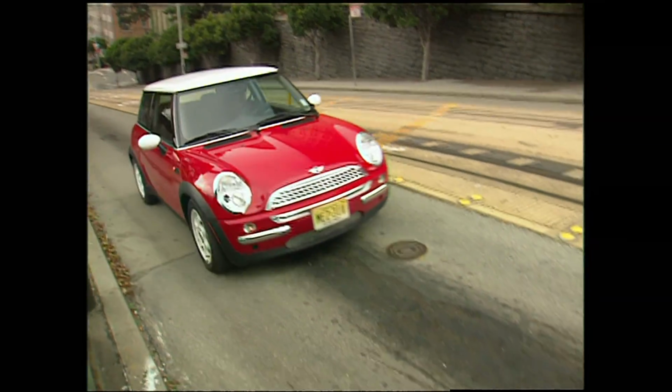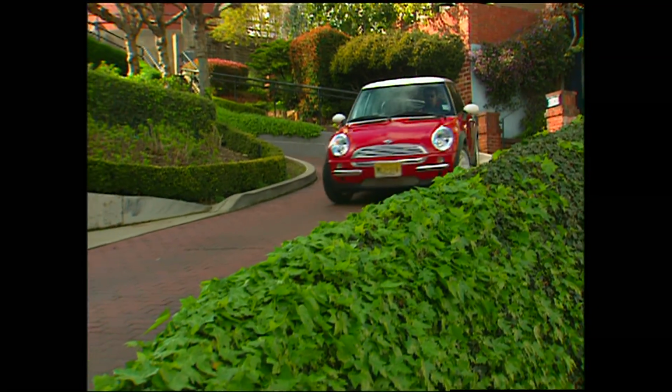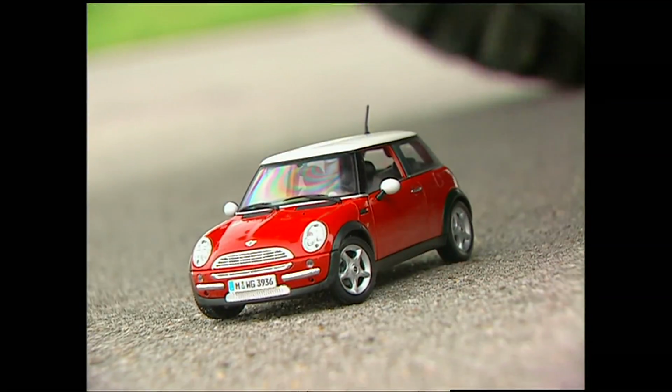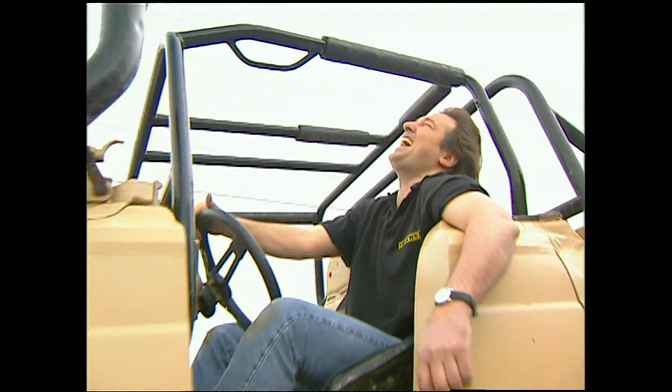Today, if you like small and adorable, then we have the ride for you as we check out the latest little package from the Euro scene. It's tiny, it's cute, it's... What are you talking about? This show's called Trucks.